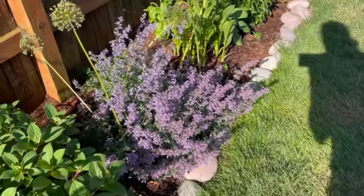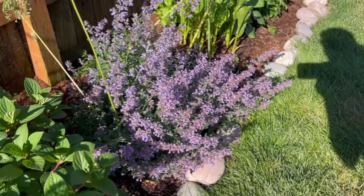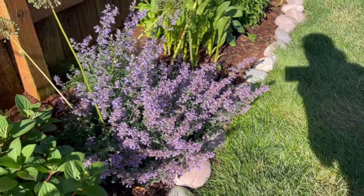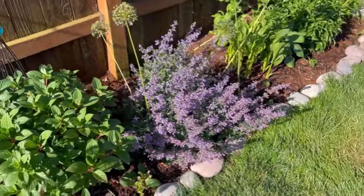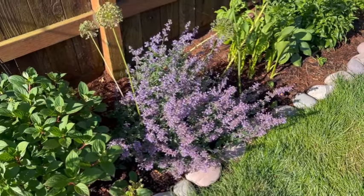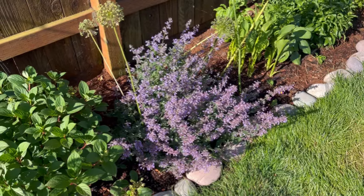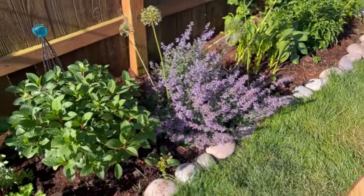Another workhorse of a plant here is this cat's pajamas nepeta. The pollinators are all over it, and it's still giving a really nice flush of blooms. This is one where you can actually cut it back after the first flush of blooms and get a second flush, but it's not even ready for that. It's still got lots of really pretty color, and the pollinators are really enjoying it this morning.